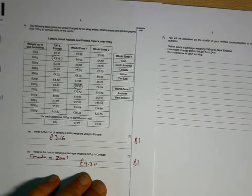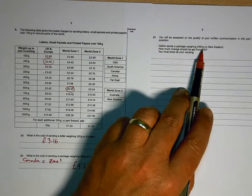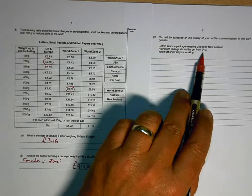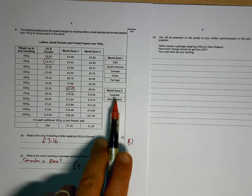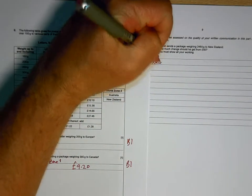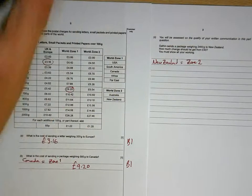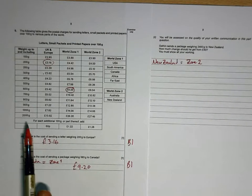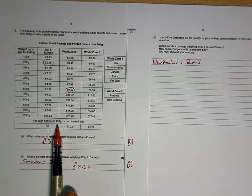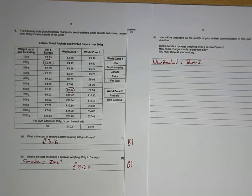Okay, here's the communication question. So we're still going to be using that table. So let's see what we have to do. Gethin sends a package weighing 2,460 grams to New Zealand. How much change should he get from £40? So first of all, we need to establish what zone that's in. So New Zealand is Zone 2. So New Zealand equals Zone 2. Now 2,460 means he's going to be paying the 2,000 and then another 5 of those to take him up to the 2,500, because it only counts up in 100.